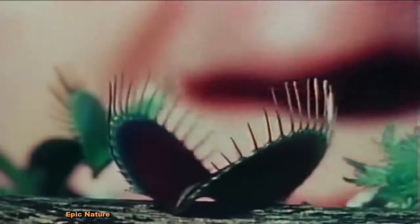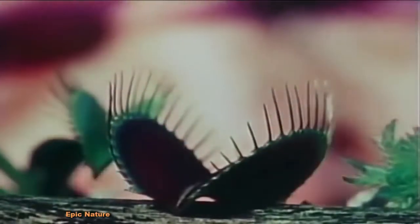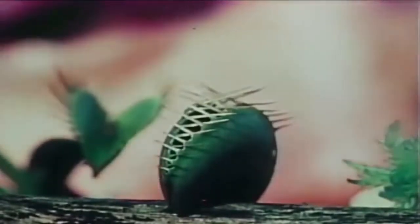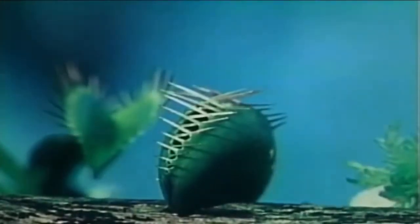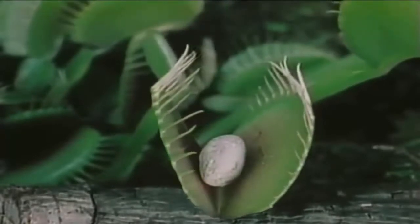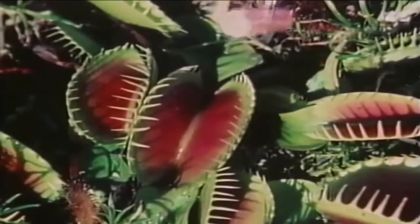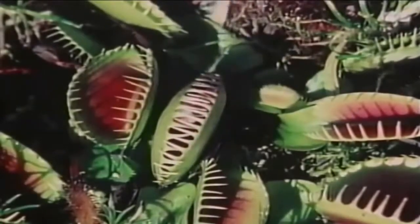A plant can quickly distinguish between what it can eat and what it can't. Unless it's digestible, it won't stay closed for long. A pebble is seized because the trigger mechanism has been correctly stimulated, but the plant's digestive juices will not respond to inanimate objects. And within several hours, the trap reopens. If fed a piece of meat, it may take a full week to reopen.